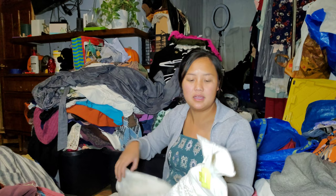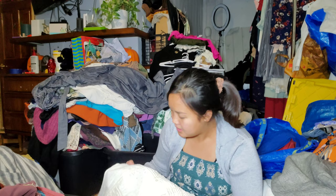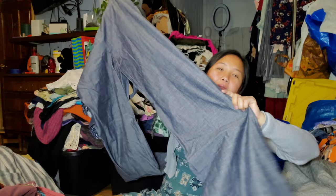Another Anthropologie item, this is Maeve. I was looking at this when I came home, because again, I didn't have time to check for any flaws. It was blind faith this whole time. There was a tiny stain on this that I can treat. So there's that. Another, 11 senses. I'm just going to stop trying. All right, but it is a jumpsuit. A mixed media jumpsuit. So it's polka dot, and then it's like regular wide leg pants.